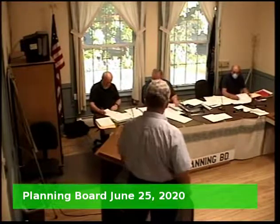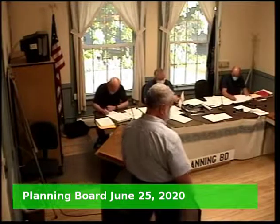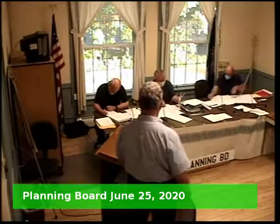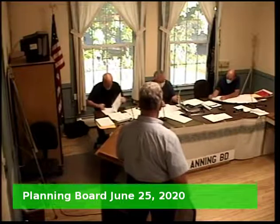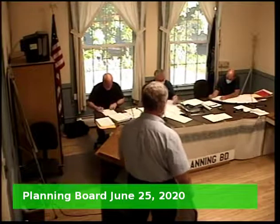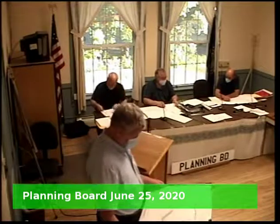This application is for a driveway off Eleanor Way, 200 feet long, with a 15% grade for about 110 feet. Take a peek at the application here. Doesn't look like they're asking for any waivers. So we want to make a motion to accept the application as complete? So moved. Second? Second. Moved by Pastor Bill, seconded by Chuck Bolton.